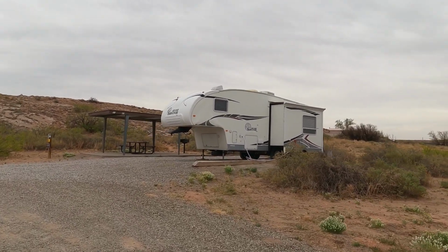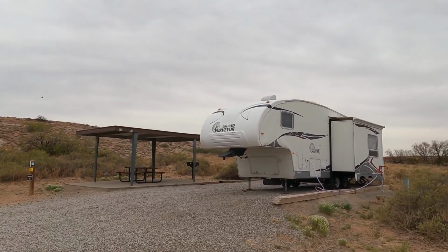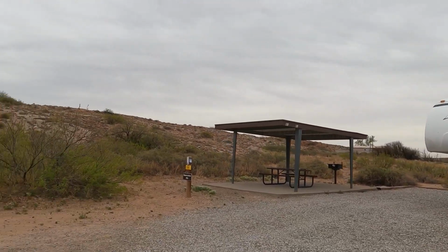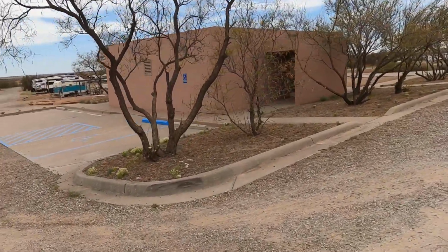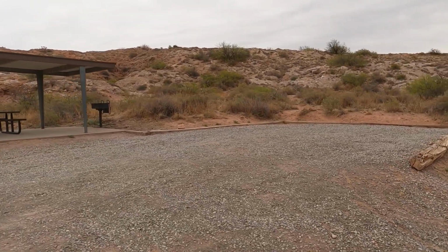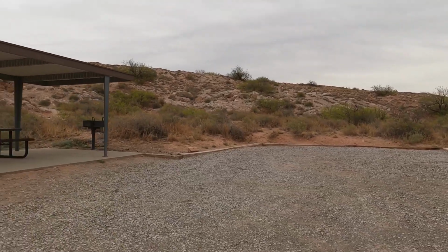19 here. All alone. So you can park the car on one side and then rig on the other. And we're right behind the restrooms here. So this is number 20. This one slopes a little bit here. They got a small one, not to worry. We got a larger one.